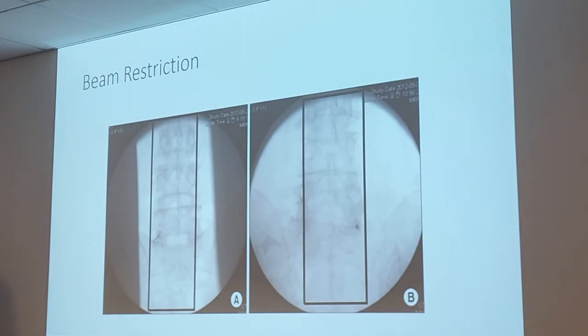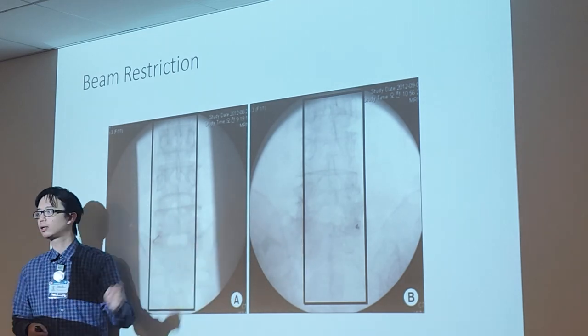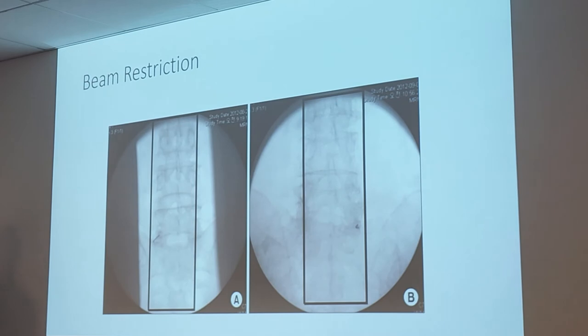Okay? In addition, if you collimate properly, you actually make your image look better. For example, I've got two spines here. Which one can you see more clearly? More focused on the one, A, the one on the left here.